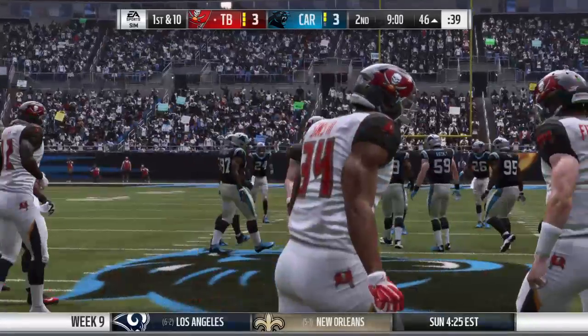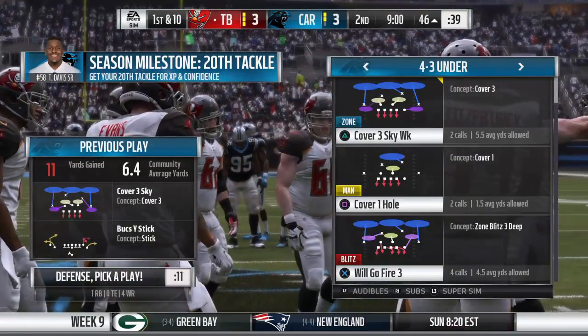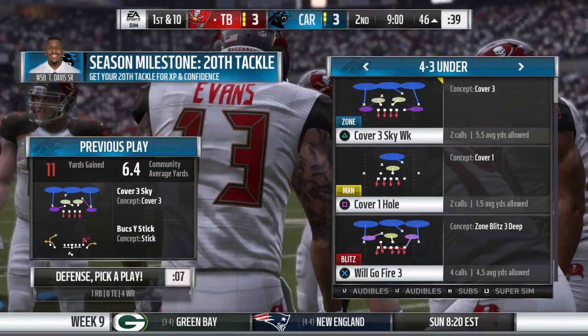Back now with Charles Davis. I'm Brandon Gaudin. It's the Bucs in possession of the football as we begin the second quarter, and they've got it here with a first down.